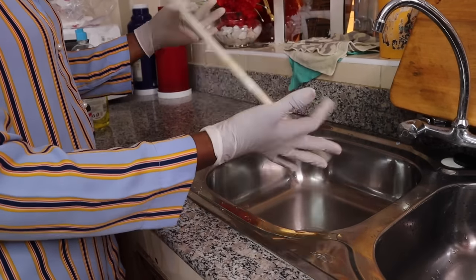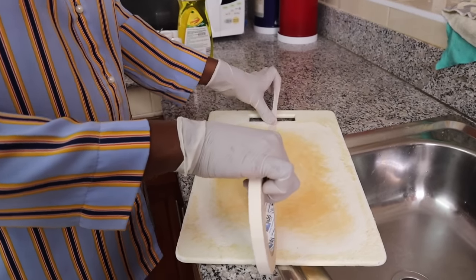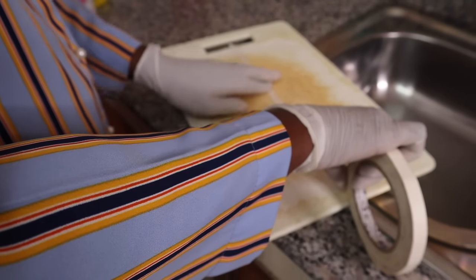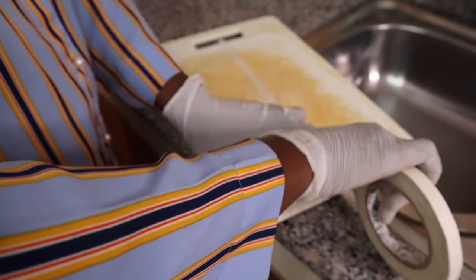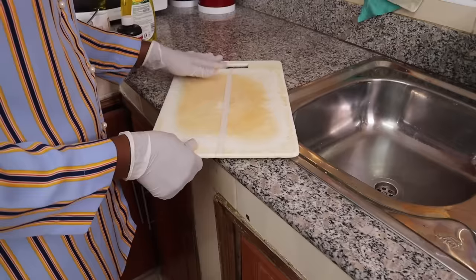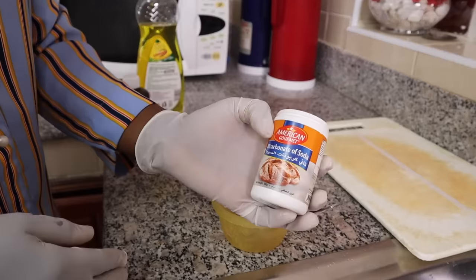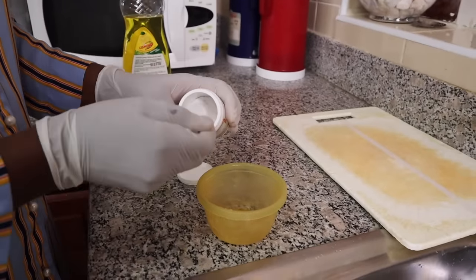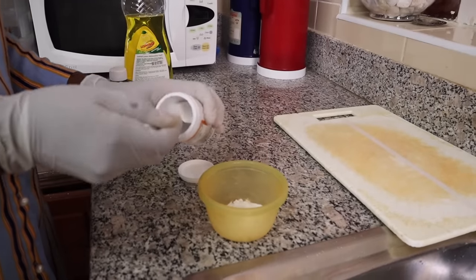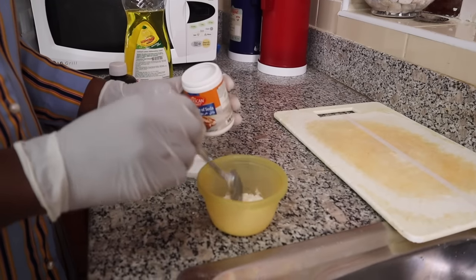Now let's talk about the plastic chopping board. For this one, you need to mix 4 tablespoons of baking soda, 1 tablespoon of dish detergent, and 2 tablespoons of hydrogen peroxide. Mix them together and make a nice paste. Now what I did here is I put a masking tape straight halfway down my chopping board and applied the paste on one side so that we can see the difference. Now you need to leave this to stand for several hours.